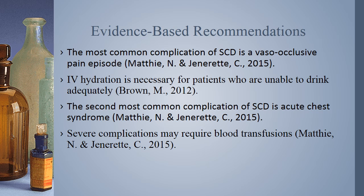IV hydration is necessary for patients who are unable to drink adequately, as dehydration contributes to a pain crisis. The role of the nurse in this case is to monitor intake and output and to encourage oral fluid intake when the patient becomes capable.